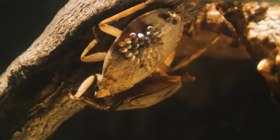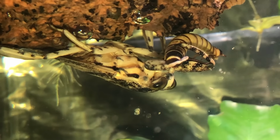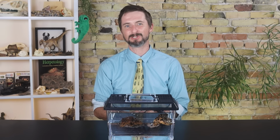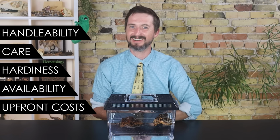So they're wonderful dads, but are they wonderful pets? Well, good news, our friend Russ from Aquarimax Pets keeps them, because you've met Russ. And he's been kind enough to bring his giant Belostomatid here so that we can give the toe biter a score based on our five categories, which are handleability, care, hardiness, availability, and upfront costs.